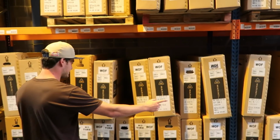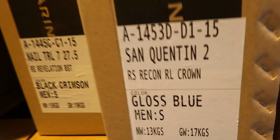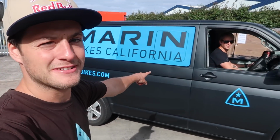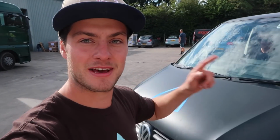Where are we looking? The San Quentin 2. Here's one of them. All these boxes are obviously different Marin bikes. This is the daily for today, the road trip wagon. So we're in a nice fancy transporter. I've driven here, but now we've loaded up this van because I can't fit all these bikes in my car.